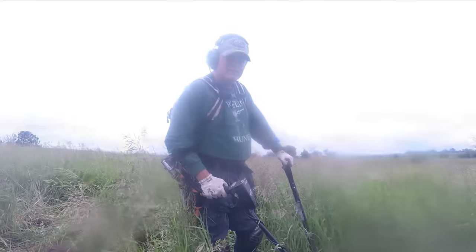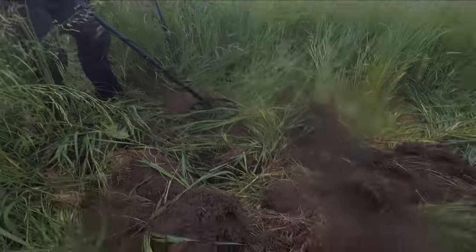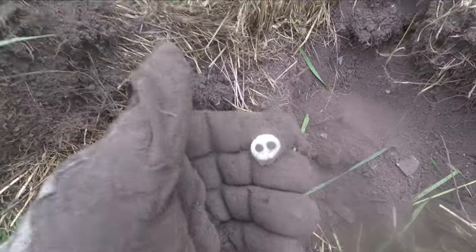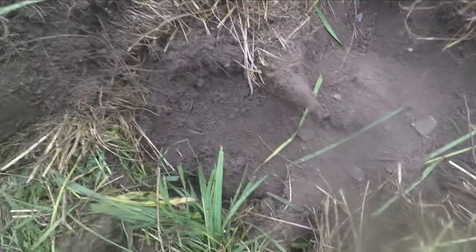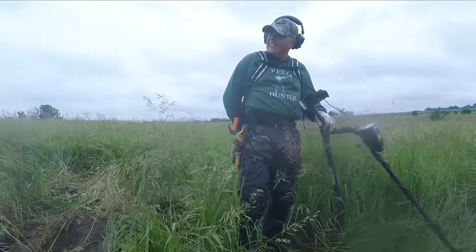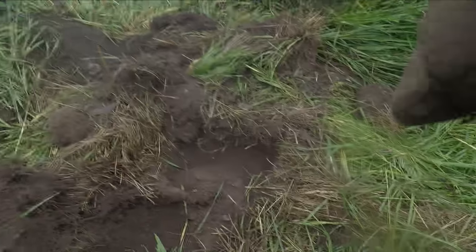Look at this little guy over here coming over because he hears me hooting and hollering. Same hole, about 3 inches away from the last button, and there's another beauty. They're old too. Don't you wish you were over here instead of trouncing through all that stuff?